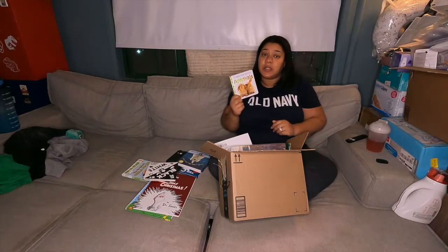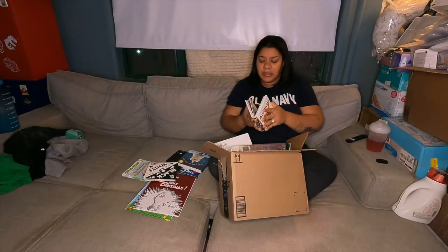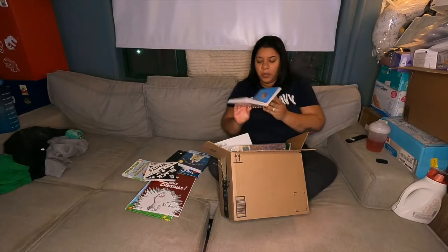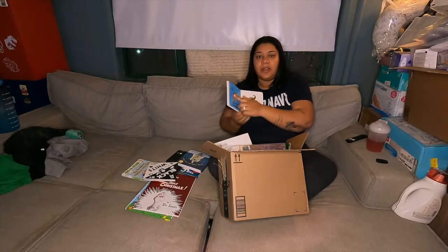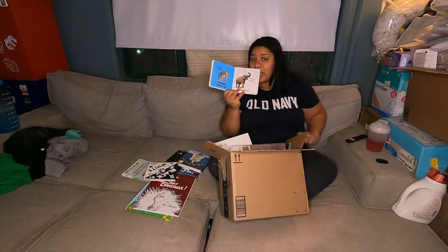This was gifted to us by our friends Trayvon and Misha. This is the Baby Touch and Feel Animals. So there's a lot of books in this collection of touch and feel, but what I love is the colors, and I love that you can actually touch and feel part of the animals to get a feel of like what certain things feel like.